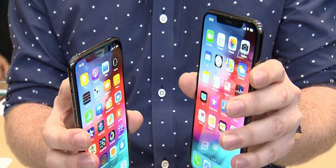Yet, the fact that Apple has sold nearly 2 billion iOS devices to date is a testament to the success of the iPhone since 2007.